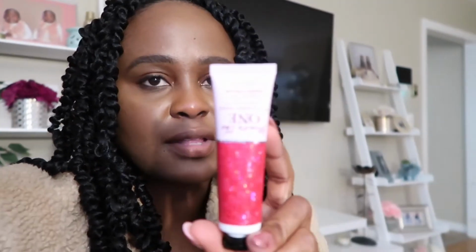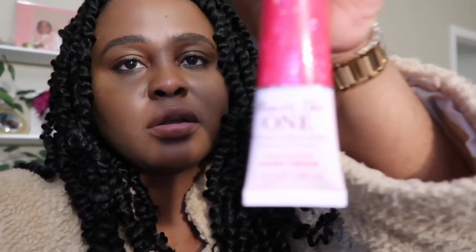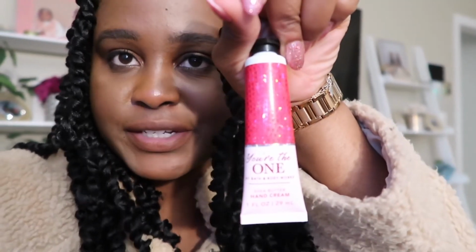The candles were on sale for $9.95 each, and I got 18 plus some wall plug-ins. So it was a total of like $205 plus, and I also used a coupon for $10 off the purchase. I also had a coupon for a free gift worth up to $7.50, so I got this travel size hand cream called You're the One. It's pretty highly scented and girly, so I'll just keep this in my car.